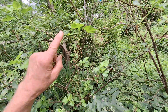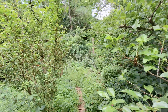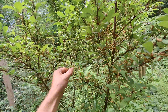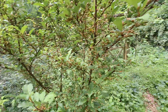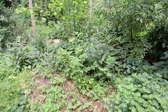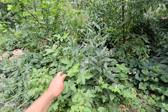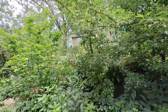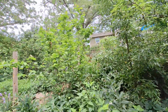The sawfly destroyed some of the gooseberries and jostaberries this year, as they do every year, until the birds find them. This is one of the gummies, a younger gummy, but just loaded with berries. Coming along nice. A little bit of corn down front here. Fall bearing raspberries, this year's, last year's. More pears. Autumn olive, amber autumn olive next to it.